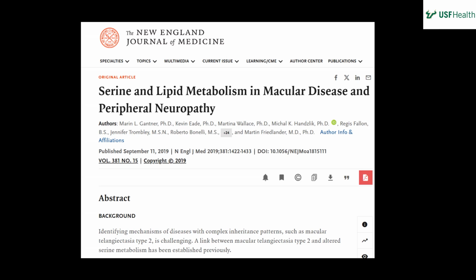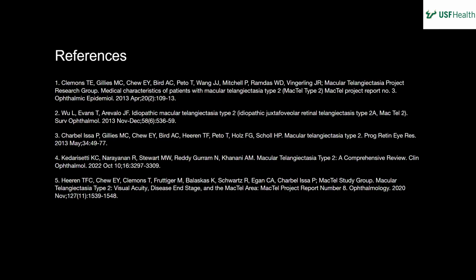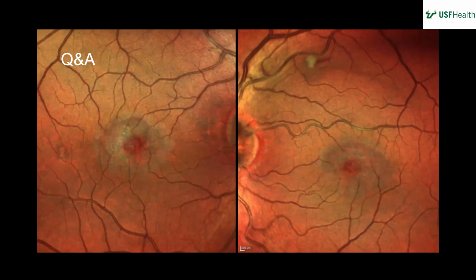There are also researchers who have observed that using fenofibrate, a lipid-lowering drug, might reduce this deoxysphingolipid accumulation and toxicity. So we're just continuing to study the disease, see relationships with that, and see if there's anything to do to develop treatments out there. Here are my references and just a couple of pictures if there are any questions.